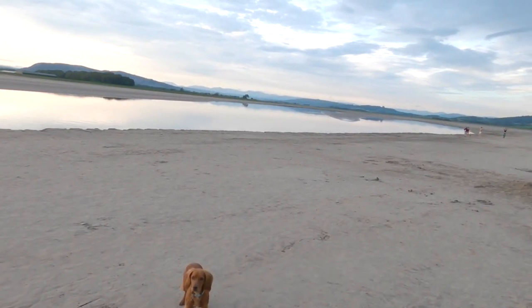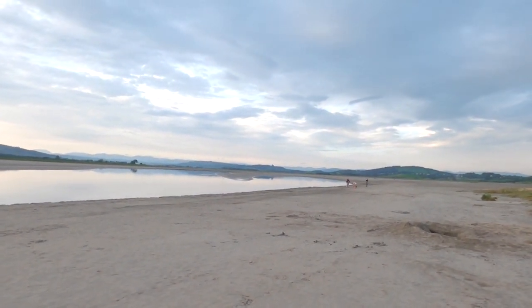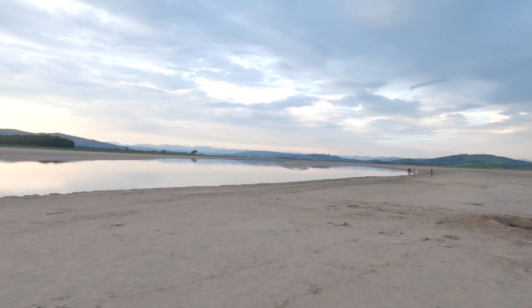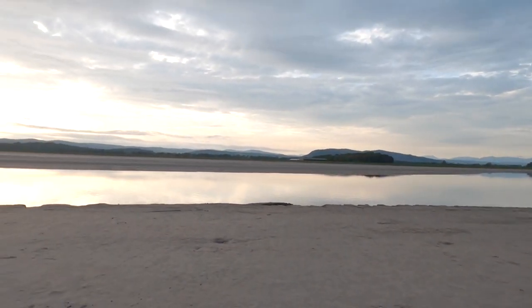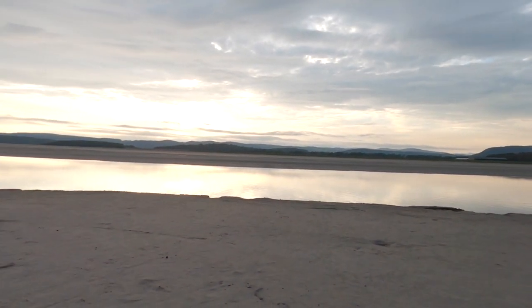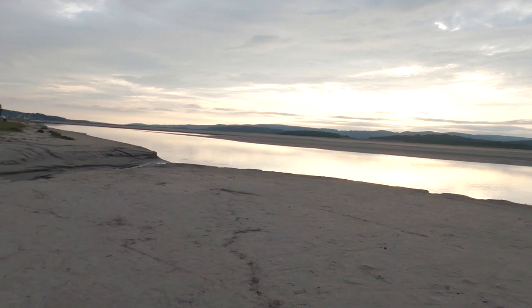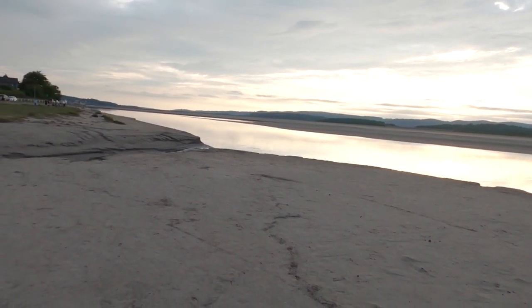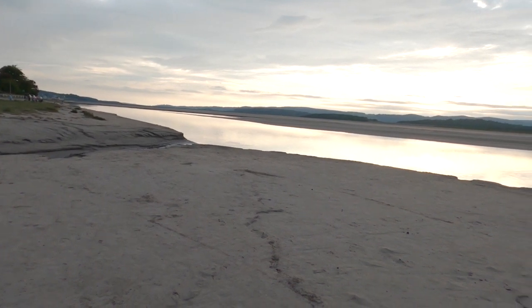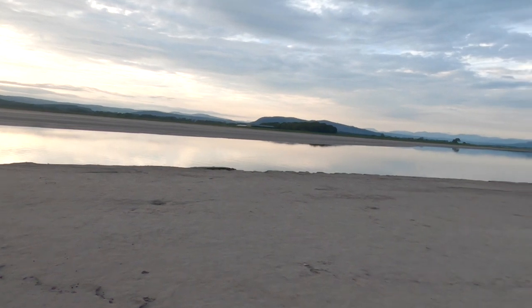And isn't it beautiful? Apparently when the sea comes back in, it comes back in really fast. Could be like 10 miles an hour. So when you hear the bell, you've got to make sure you're not on any of these sands. And there's also sinking sands here as well. It just flows back into this estuary, the end of this estuary, Grange over sands, really fast. But look at that, isn't that stunning?